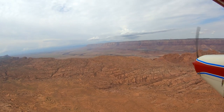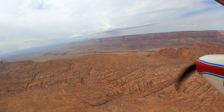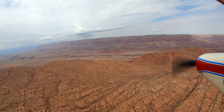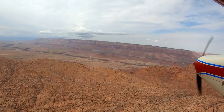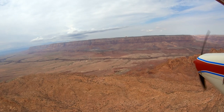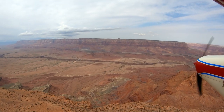Page traffic in V88, turning. Okay, I'm off. Switch frequency, 120.29. Marble traffic, Canyon View 42, short final runway. And Marble Canyon traffic, what runway are you using? We're using runway 3 as per the weather information we got out of Page. Oh, Roger. Pacer 42 is just coming over the edge from the east, going to drop down and come in for runway 03, Marble Canyon.